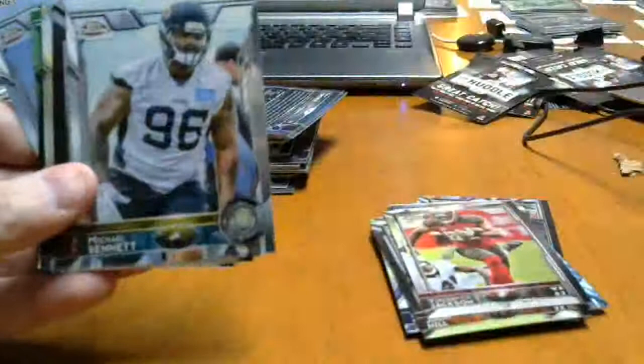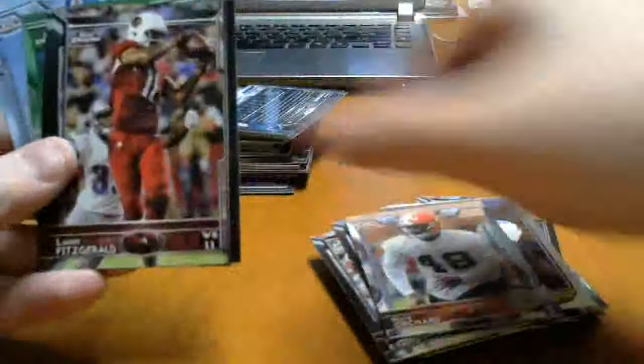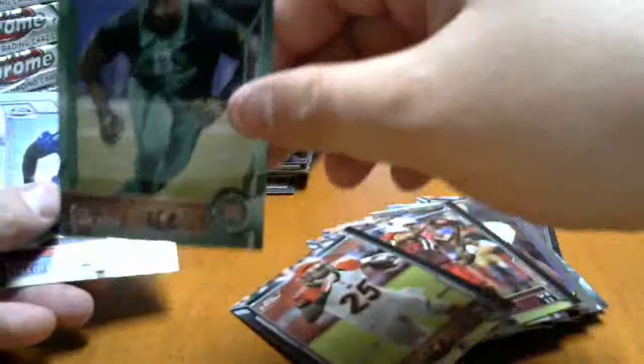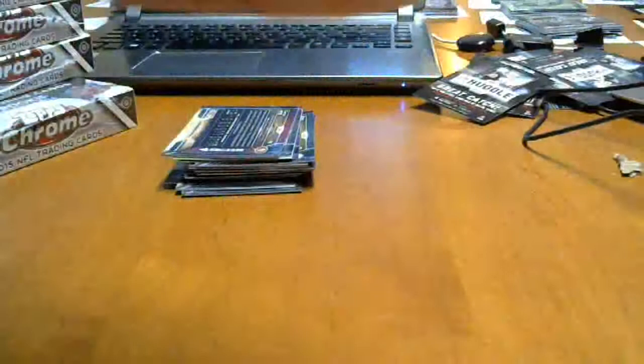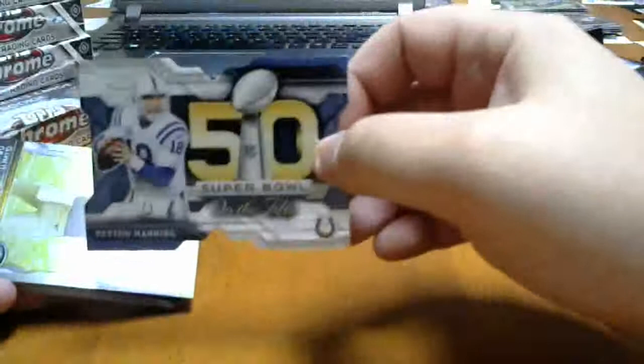Thomas, Hill, Vincent Jackson, Michael Bennett, Alfred Morris, Brandon Marshall, Norwood, Kevin White, rookie, Mike Evans, Cam Chancellor, Dez Bryant, Nate Orchard, Larry Fitz, Giovanni Bernard, Paul Dawson Green, refractor, non-numbered, for the Bengals, and Landon Collins, rookie, for the Giants. Nice 50 Super Bowl, Peyton Manning for the Colts.